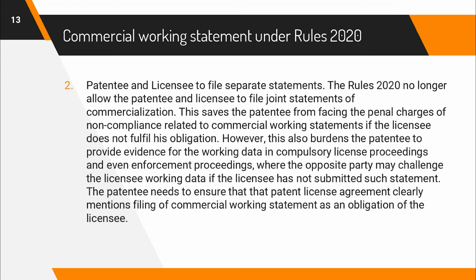Number 2. Patentee and licensee to file separate statements. The Rules 2020 no longer allow the patentee and licensee to file joint statements of commercialization. This saves the patentee from facing the penal charges of non-compliance related to commercial working statements if the licensee does not fulfill his obligation. However, this also burdens the patentee to provide evidence for the working data in compulsory licensing proceedings and even enforcement proceedings, where the opposite party may challenge the licensee working data if the licensee has not submitted such a statement. The patentee needs to ensure that the patent license agreement clearly mentions filing of the commercial working statement as an obligation of the licensee.